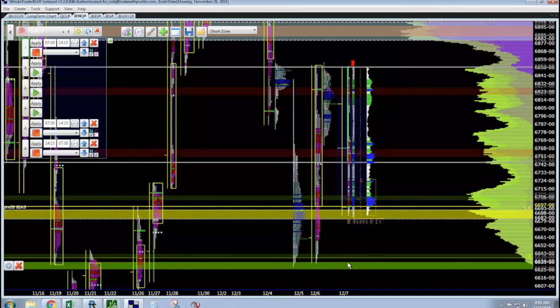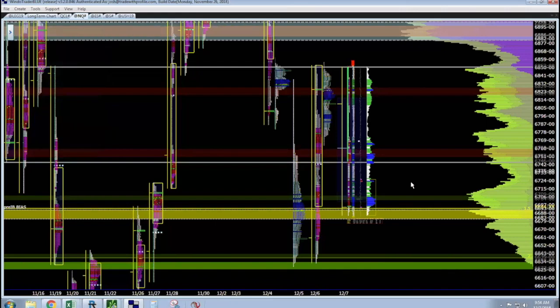I'm also interested in potentially looking long. If we come down to this 66.35, I could look for a trigger down there. So I can just set alerts at these places and not look at the market. But once I get to those areas, then I'll start looking for opportunities and triggers around that. Great question.